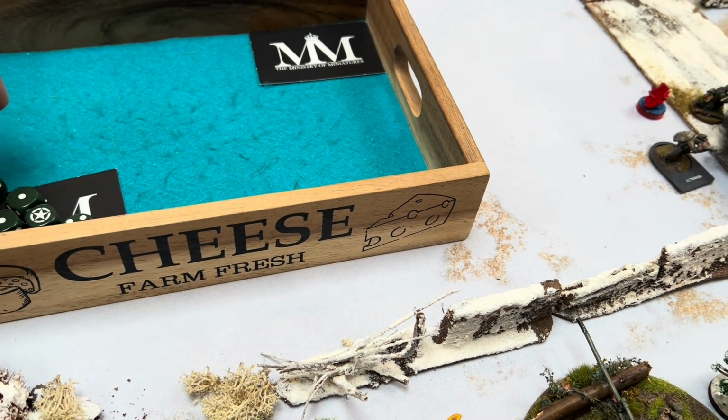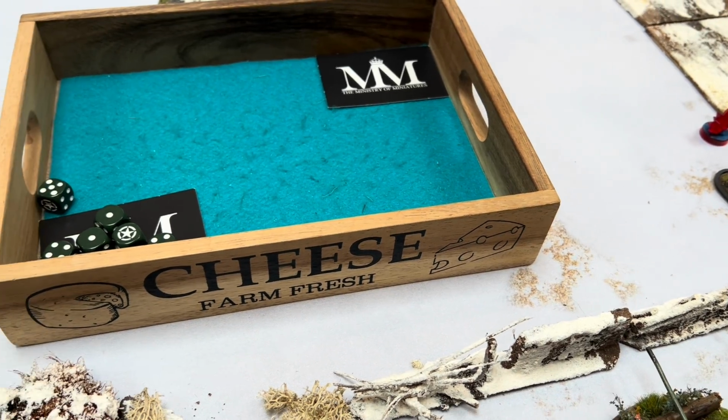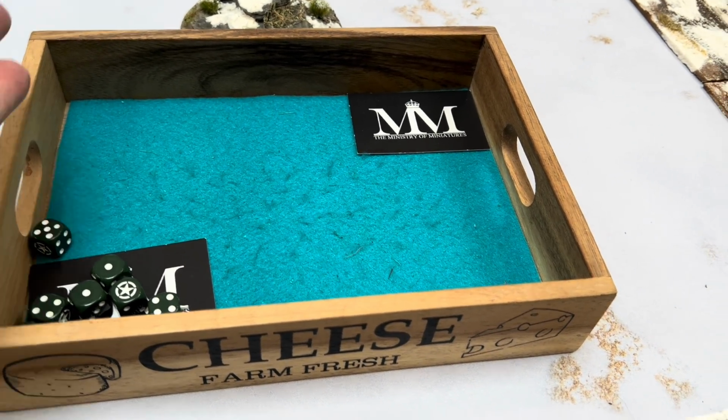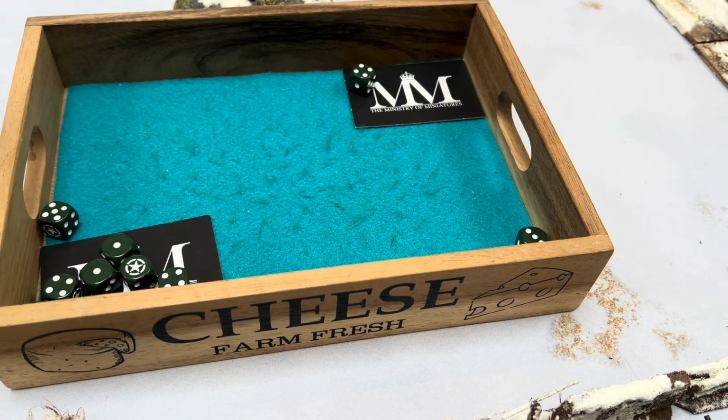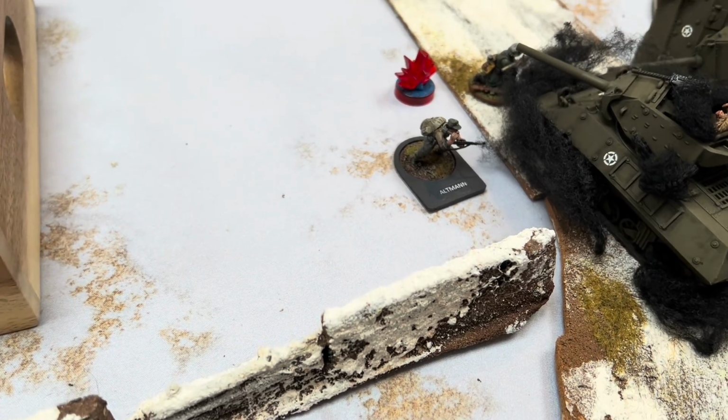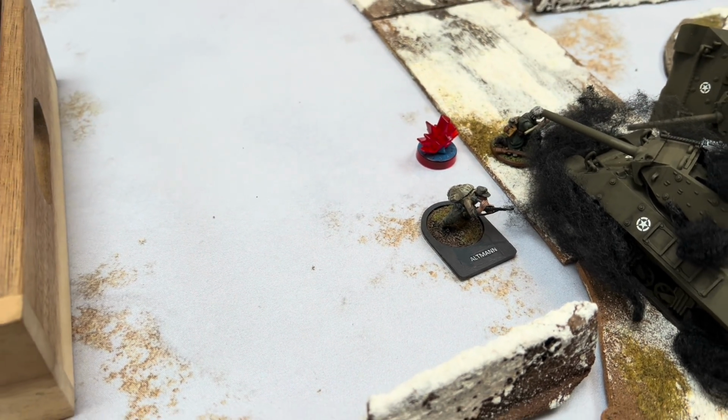3. So I should get 2 of those on a 2-inch template. Yeah. And it's +2. They're veterans, so 3 pluses. Oh, I get both of them. And that's game over. Altman is blown to bits.